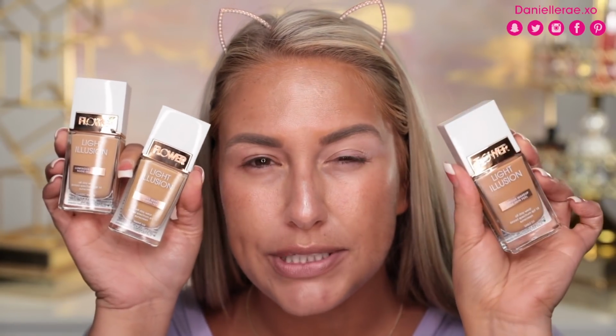Now, they actually sent over 3 different shades. So we have Sable, we have Classic Tan, and we have Tawny. So I'm probably going to be between Sable and Tawny. I'm going to actually swatch both of them for you. So the Tawny color is, let's see what this looks like. Ooh, this has a pretty strong yellow undertone. Okay, okay. And then the Sable one looks like it has more of a warm undertone. So let's see how that one looks.